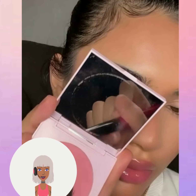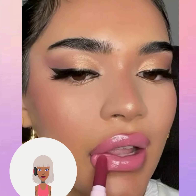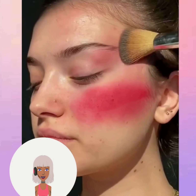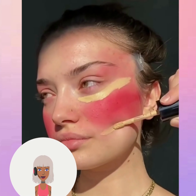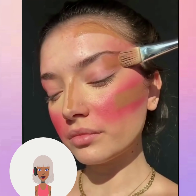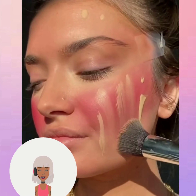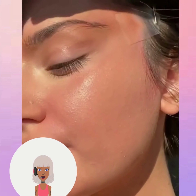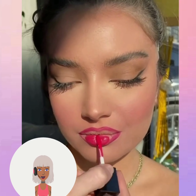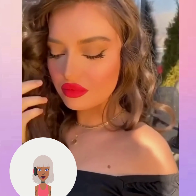I love how these makeup looks feature like contouring and concealing, but they don't look too overdone. So this person, the makeup artist, is using red in order to camouflage some of the blemishes that this person might have. Beautiful pink fuchsia lip. Wow, she looks amazing. Absolutely gorgeous.